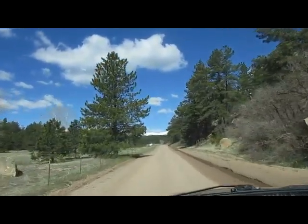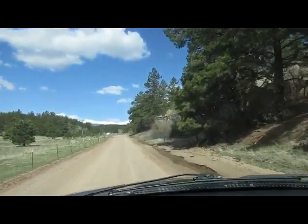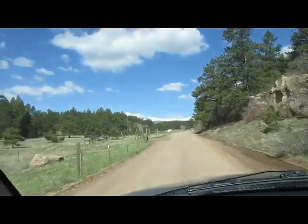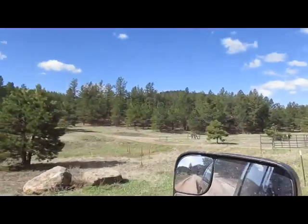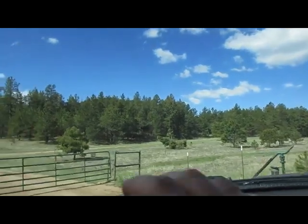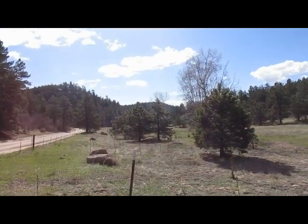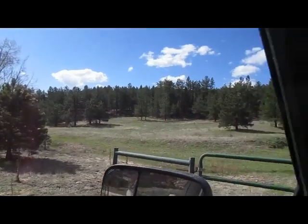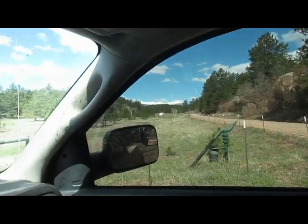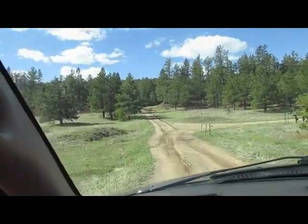As soon as we get to this gate up here, here's mile marker 11 on the right. Mile marker 11. And then you take a left into this gate and you stay right when you come in here. And the property's less than a quarter mile up in here. A lot of animals, wildlife, turkey in this part of the canyon too. Like I say, after you come in through the gate, you just stay right.